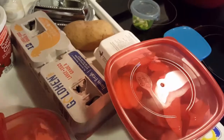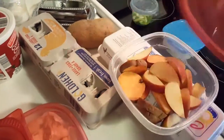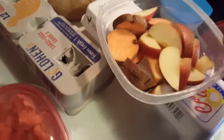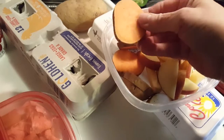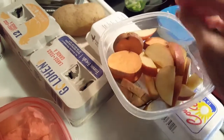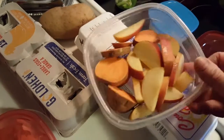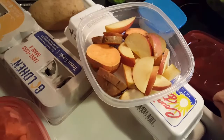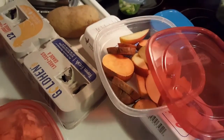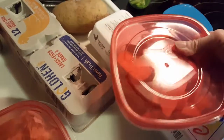Okay, so now what have I got in here? Because I have odds and ends of fruit, and I don't have any one specific thing of fruit left, what I have in here, I had one sweet potato that looked a little sad and lonely, and he needed some TLC, and he needed some company. So I had a poor little pathetic apple. So I put them together so they can get to know each other, and I'm going to cook them together.